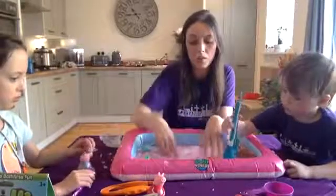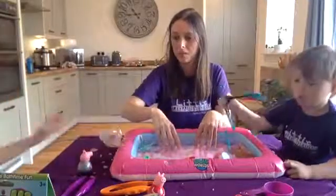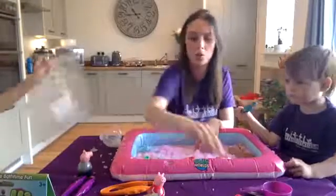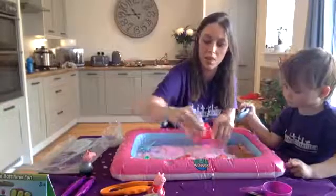But another idea what you can do, Sada, can you pass me one of those bags? Yeah, just lift my phone up. And again, you can add lots of scoops and different tools. You could use some little cookie cutters to make shapes in there.